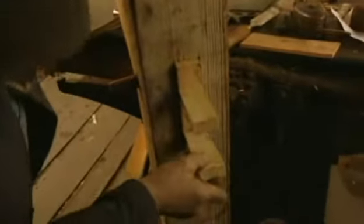That feels very good and very tight. Now the next stage is to bash in the wooden wedges when I can find them. Here they are. One in there like that, and one in there like that.